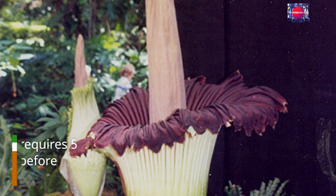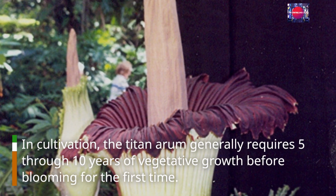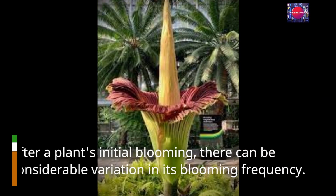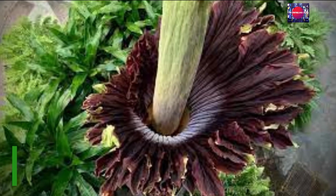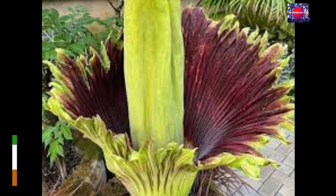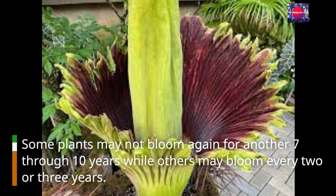In cultivation, the Titanarum generally requires 5 through 10 years of vegetative growth before blooming for the first time. After a plant's initial blooming, there can be considerable variation in its blooming frequency. The cultivation conditions are known in detail. Some plants may not bloom again for another 7 through 10 years while others may bloom every 2 or 3 years.